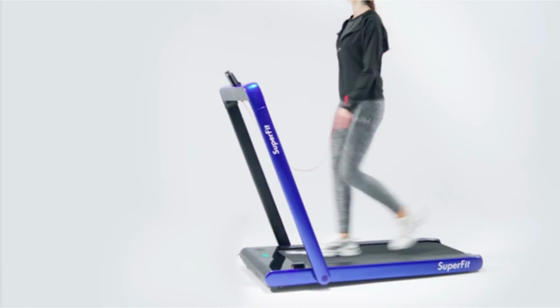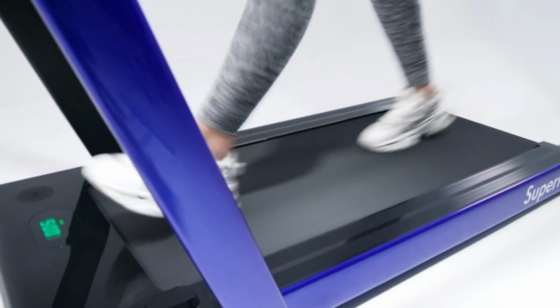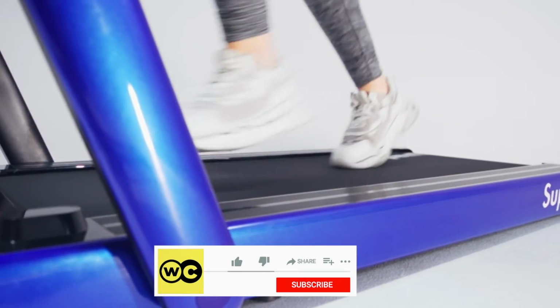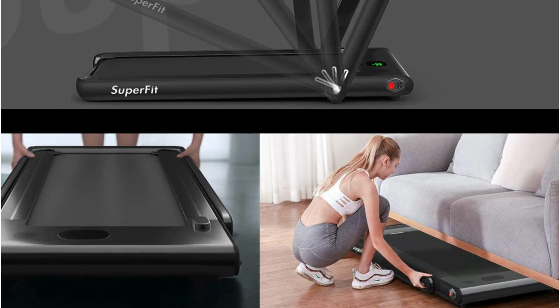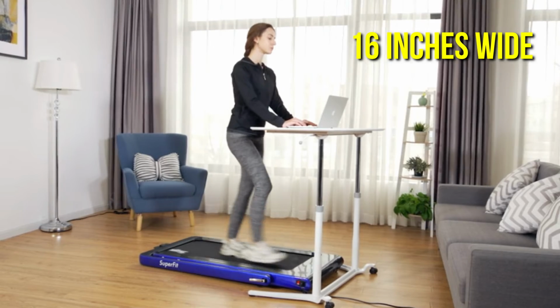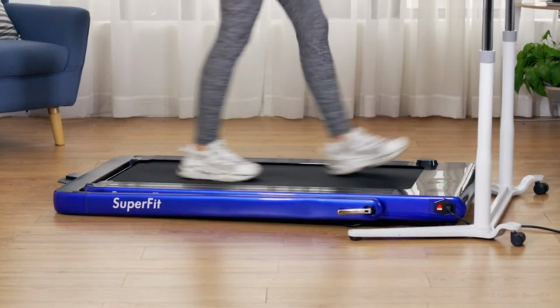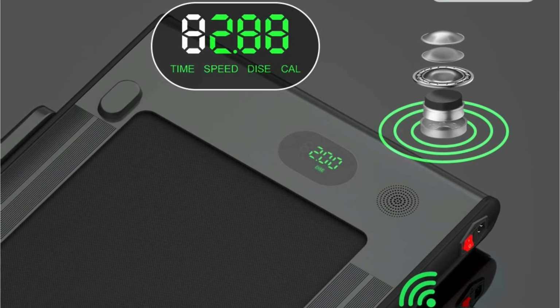Not everyone has a room set aside for use as a full-fledged home gym. If you're short on room, the Goplus 2-in-1 folding treadmill does exactly what it says on the tin. The handrail folds down, allowing the treadmill to be rolled underneath your bed or sofa. The deck is 16 inches wide and 40 inches long, making it convenient to store but a little tight in everyday use. There's also no console at the top of the handrail.